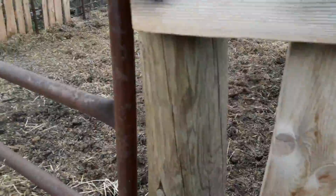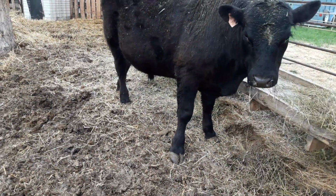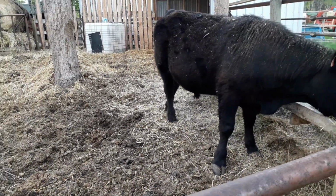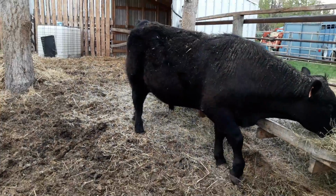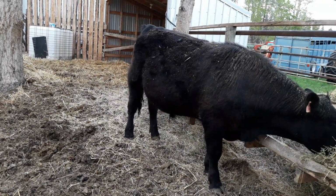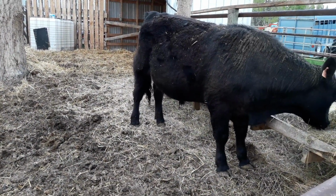So we got him tested by the vet, and we can review the test results, but he passed fairly reasonable, 88%. So that's pretty good for a long yearling, because their first test isn't always positive. So I was happy to see 88%. And he had his breeding soundness exam, and we'll review the results from that. And there's the exam.